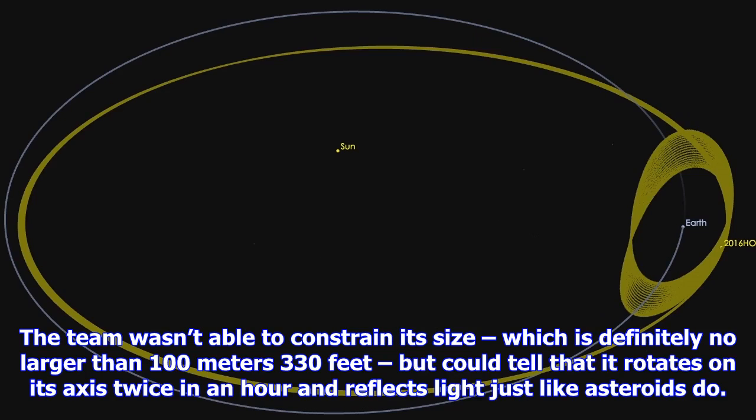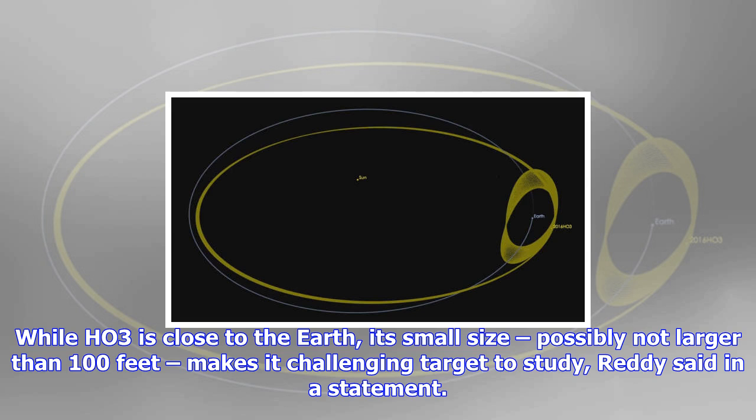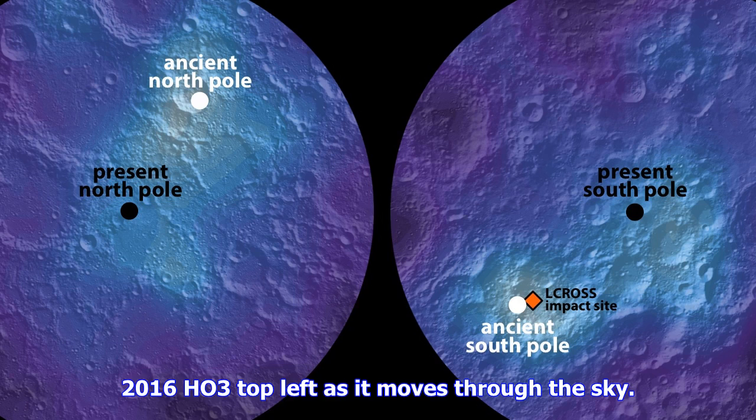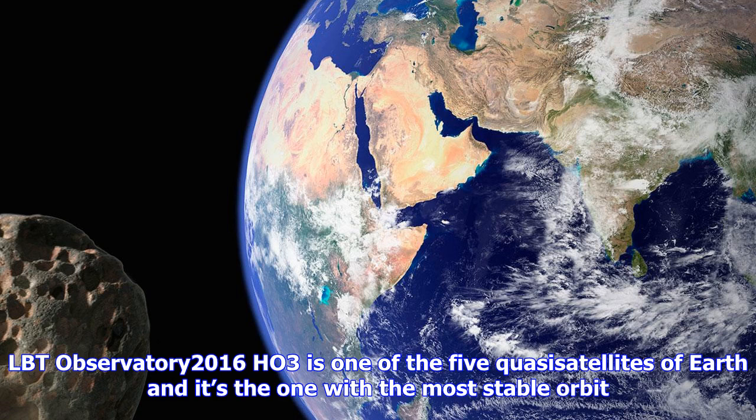The team wasn't able to constrain its size, which is definitely no larger than 100 meters (330 feet), but could tell that it rotates on its axis twice in an hour and reflects light just like asteroids do. "While HO3 is close to the Earth, its small size, possibly not larger than 100 feet, makes it a challenging target to study," Reddy said in a statement. "Our observations show that HO3 rotates once every 28 minutes and is made of materials similar to asteroids."